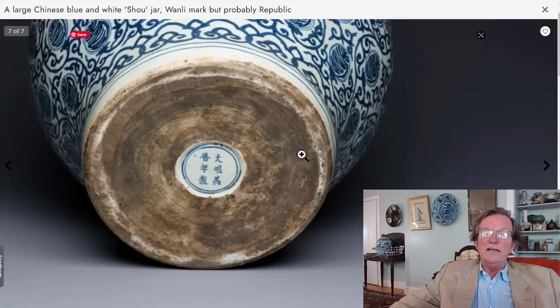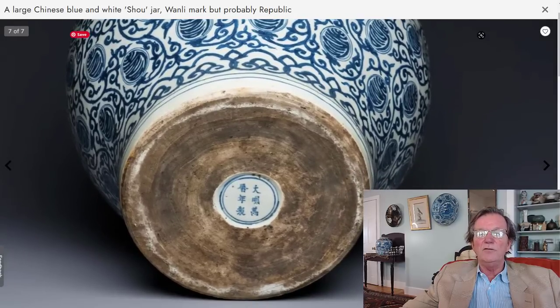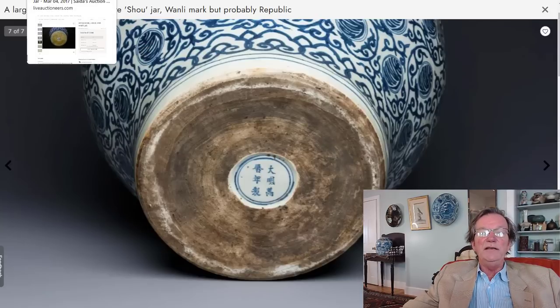And when I was looking at this, I was saying, I've seen some of these in the past, and I dug back through LiveAuctioneers and came up with some other examples that have been around that have had prices all over the place. And I want to illustrate how difficult it is to pick these things out and determine whether or not they're period, Republic, or brand new. I'm going to show you a few examples that we came up with.